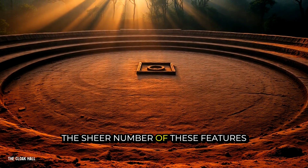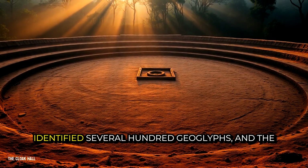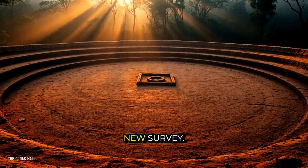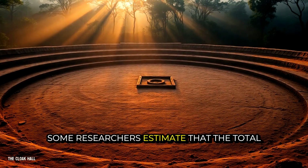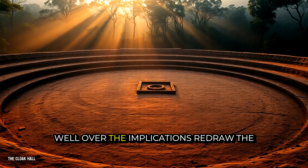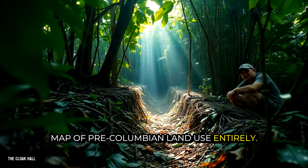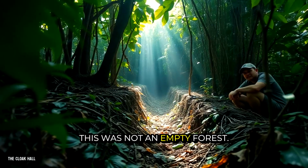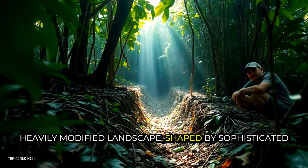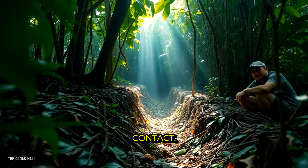The sheer number of these features is staggering. In Acre alone, remote sensing has identified several hundred geoglyphs, and the count continues to rise with each new survey. Some researchers estimate that the total across the western Amazon could be well over 1,000. The implications redraw the map of pre-Columbian land use entirely. This was not an empty forest. It was a densely occupied and heavily modified landscape, shaped by sophisticated societies that existed long before European contact.